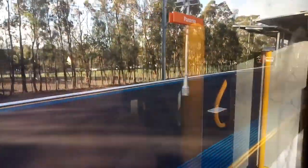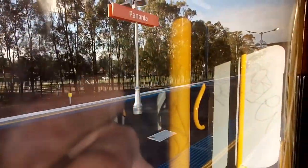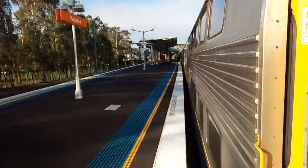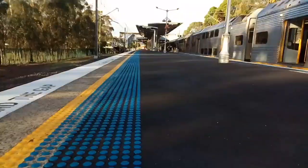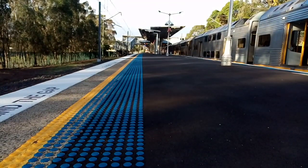Okay. All right. That was disappointing. Guess I'll show you around the new Panania station, if I can, at all. Here's Panania station. There goes the Red Rattler. Is there even a chance of a photo? No, not at all. It's disappeared.